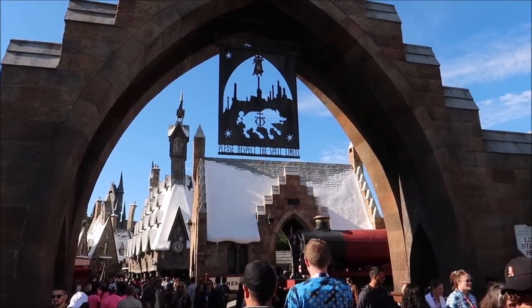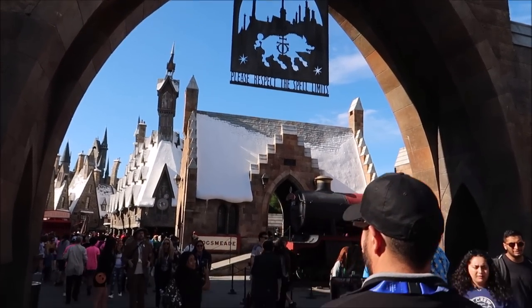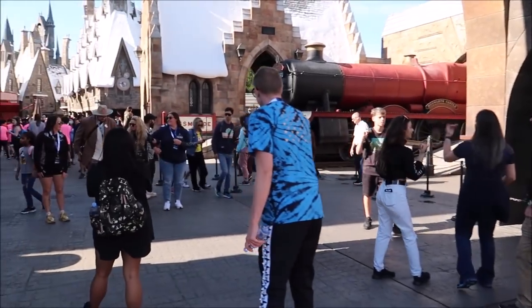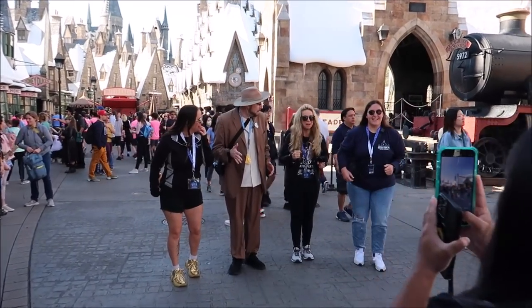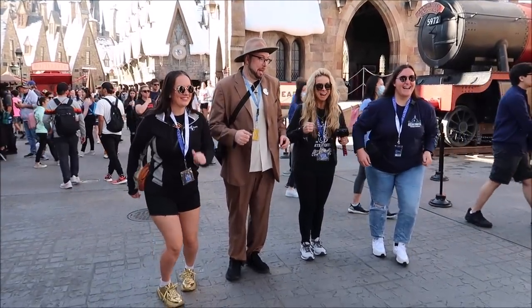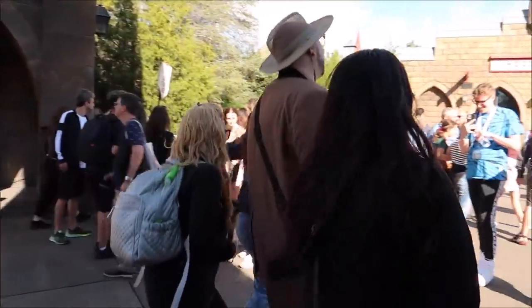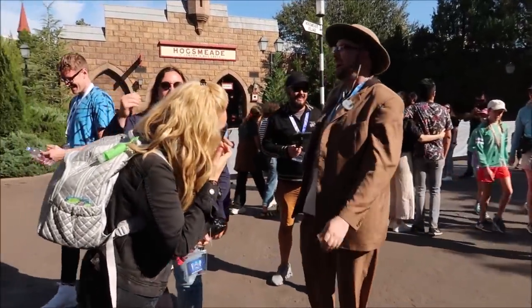And now we have made it over to Hogsmeade. Please respect the spell limits. Looks like the wait time for Hagrid's is 105 minutes at the moment, but we're gonna be able to just kinda walk right on in with Michael. Look at these guys. Here we go, 3, 2, 1. Why did this remind me of an intro to a sitcom?